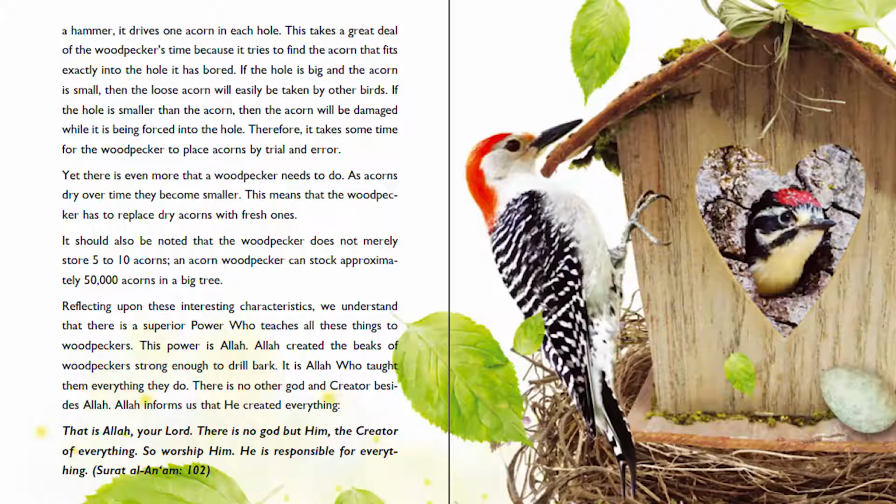Allah informs us that He created everything, that is Allah, your Lord. There is no God but Him, the creator of everything. So worship Him. He is responsible for everything.